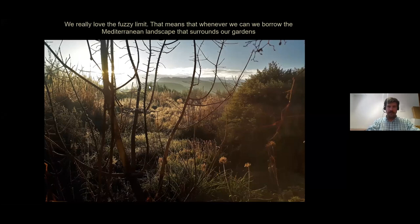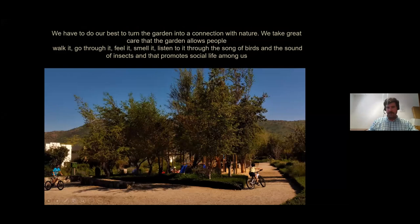It's so important for us to connect people with nature. So we do take a lot of care trying to design gardens that allow people to walk, to smell, because some of our native plants are very scented. We try to make the garden so that people can connect with nature through gardening. And it's quite important for us, gardeners, to have different sounds, insect sounds, bird songs, etc. So we take a lot of care in this kind of design.